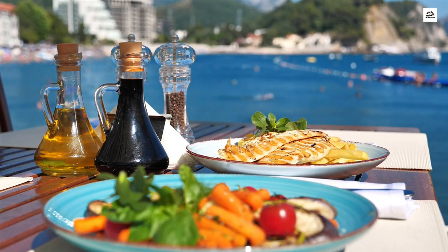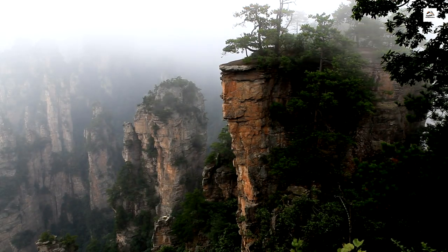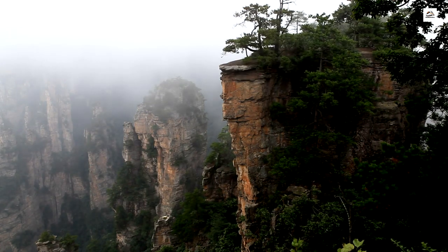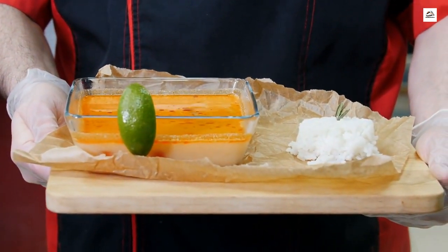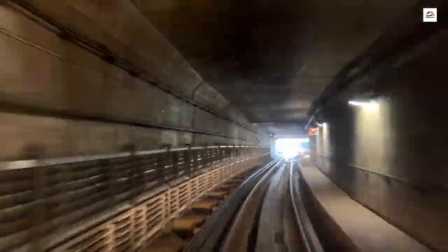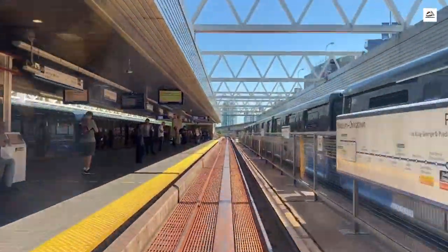Coastal cuisine. Seafood lovers rejoice. The Yantai to Qingdao Railway offers a tantalizing array of coastal cuisine to tempt your taste buds. From succulent shrimp dumplings to savory seafood hot pots, passengers can indulge in a culinary journey that showcases the freshest catch of the day. Don't miss the opportunity to savor the flavors of the sea while traveling along this scenic railway route.